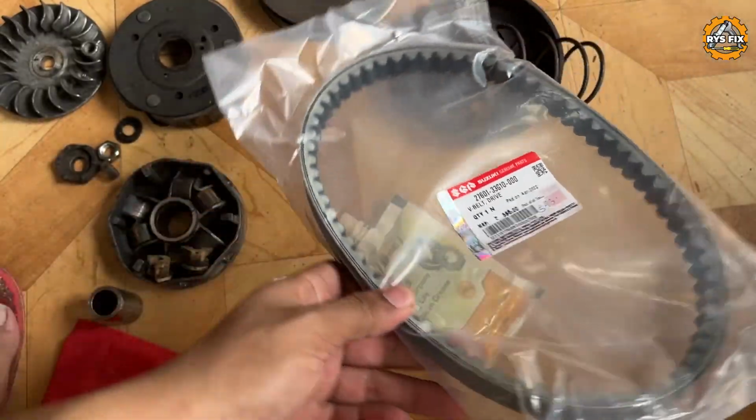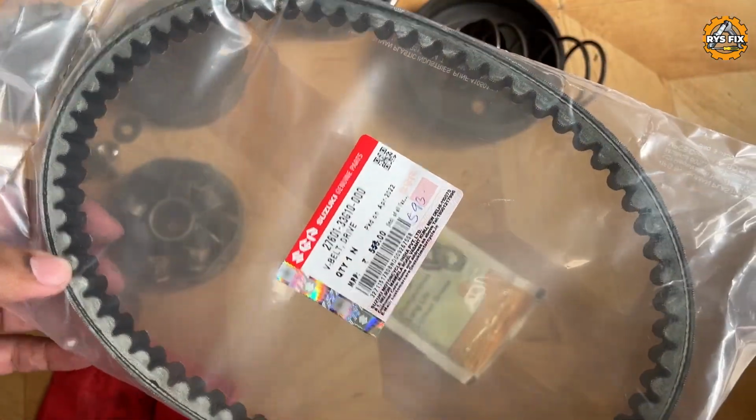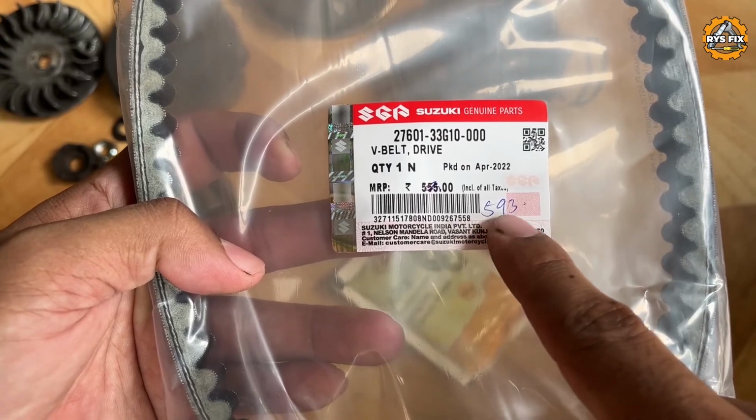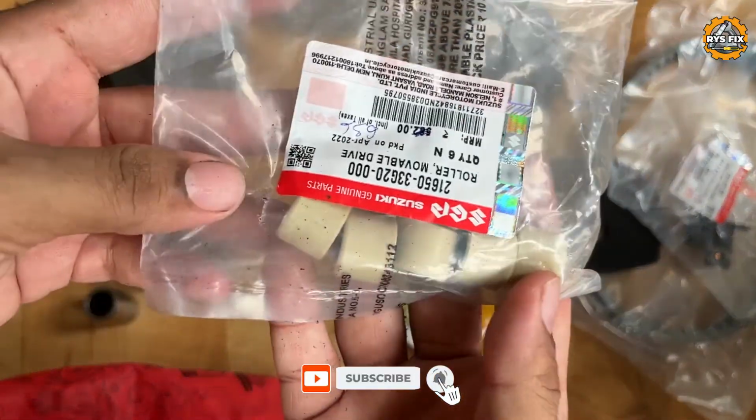So here is my new drive belt. This is the original drive belt and I have brought it from the service center. It has cost me 593 rupees. The rate was increased when I went to buy this thing, that is why I had to buy it at a higher price. Then I have brought a breather sponge.